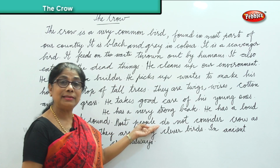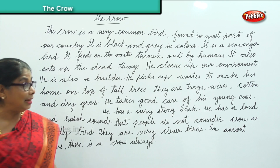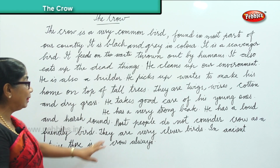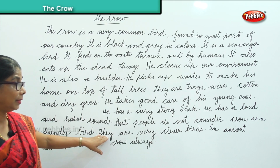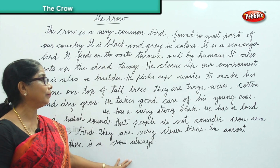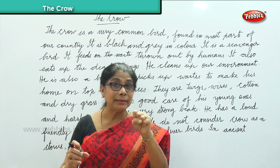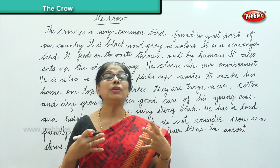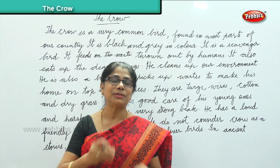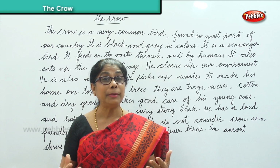Most people do not consider crow as a friendly bird. They are very clever birds. In ancient stories, there is always a crow depicting something. So you can also write more about the claws he has. And when you talk about clever, you can also say he'll be waiting for a child to eat a vada or biscuit and he goes and snatches. So you can also add on. But now we are writing a short composition on the common bird, the crow.